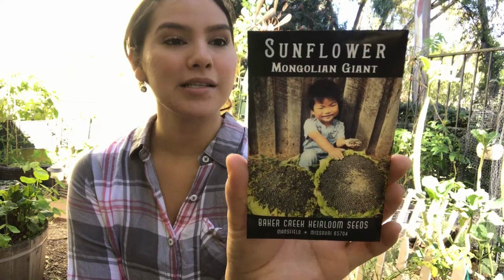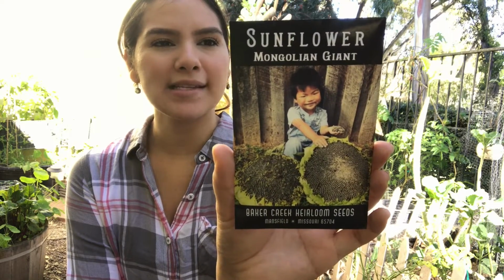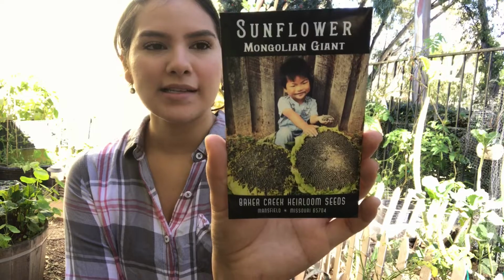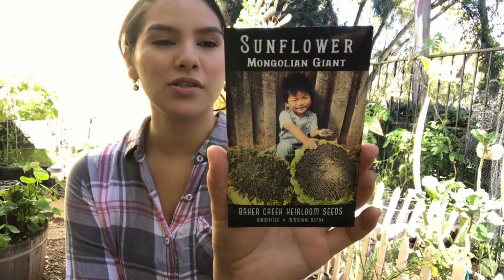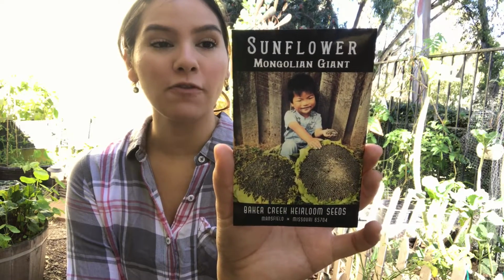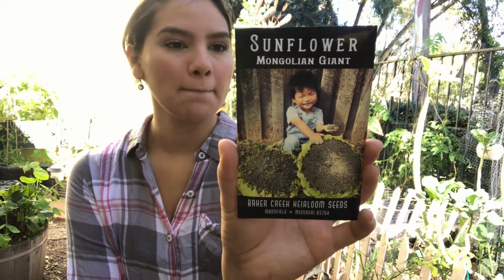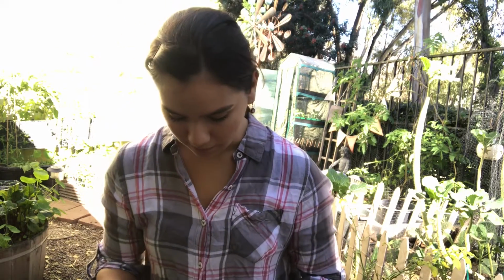And this says the heads are 6 to 18 inches across, sitting atop 14-foot tall stalks. Huge, highly nutritious seeds are 1 inch long, more than twice the average sunflower seed size, perfect for snacking or feeding the birds. It says direct sow in spring, so I won't be planting these out until probably the end of February or March, but I'm very excited for those.